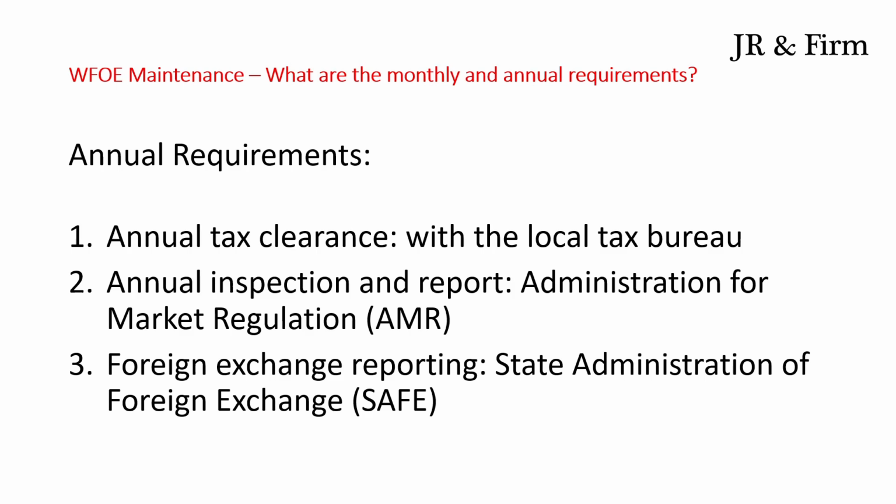Now, actually all these monthly and annual requirements obviously are going to be done by the accountant that we provide to all our clients. So if you basically take the full package, including the accountant, then our accountant is going to take care of it. So this presentation is basically to inform you what's expected, what's going to be done. Okay, so you don't have to really worry about hiring an accountant and doing all this yourself.